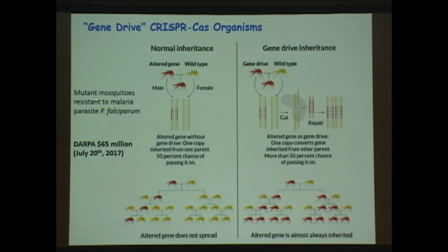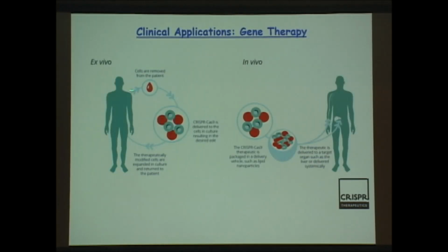Gene drive has been a concern. We're now modifying organisms, maybe modifying mosquitoes, so you could release them into the wild such that, if they have a Cas9 cassette, they'll pass on a mutation. The mutant mosquitoes really have a resistance gene that affects the parasites that carry malaria. So you can make mosquitoes that always pass on that mutation, and that's been a concern. It kind of hit the brakes a few years ago about release, but DARPA just yesterday appropriated $65 million to do this for mosquito eradication, for treating malaria. Clinical applications are clear for this.